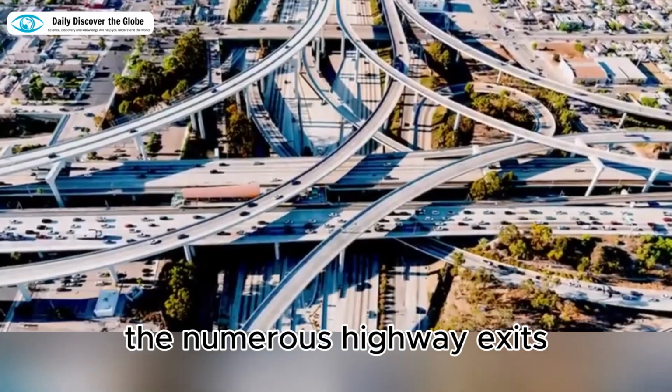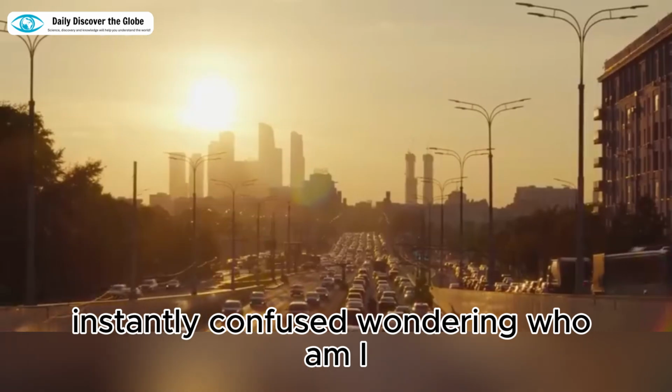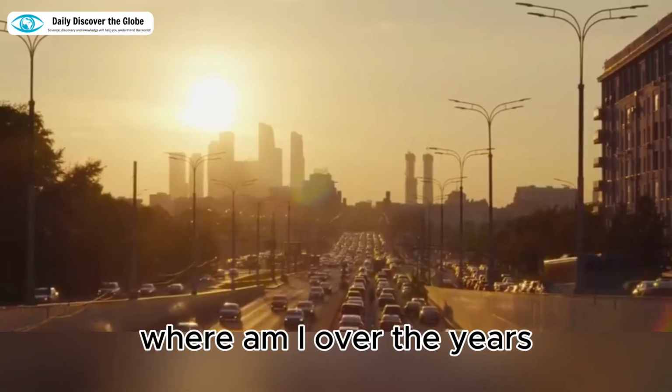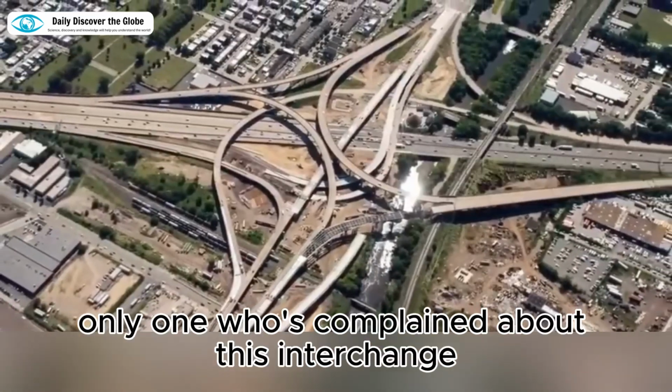The numerous highway exits and intersections can leave many novice drivers instantly confused, wondering, who am I? Where am I? Over the years, I'm definitely not the only one who's complained about this interchange.